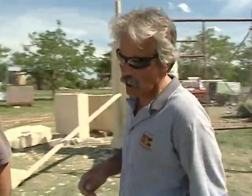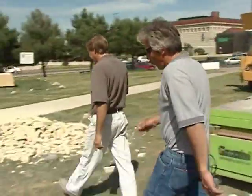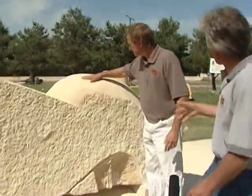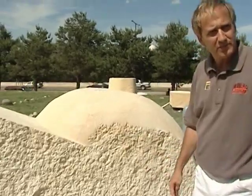One thing that might be interesting to people at home too is when these blocks first come out of the quarry, they have a certain amount of moisture content called quarry sap. And that makes them much more workable. And as the stone sits out over a long period of time, it's going to get more and more brittle. Is that correct? That's correct.